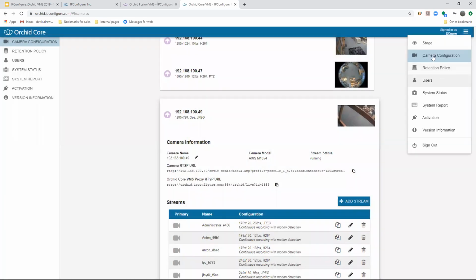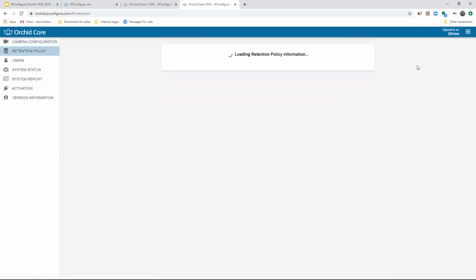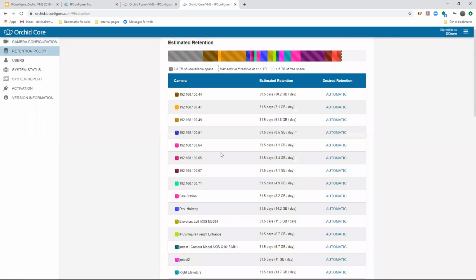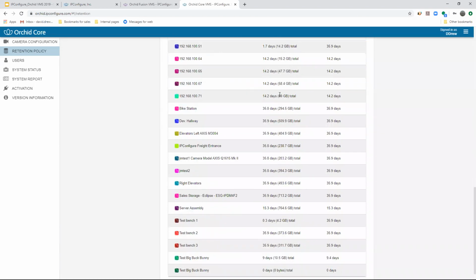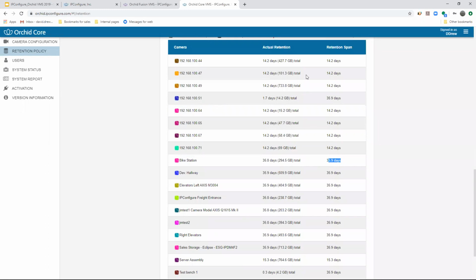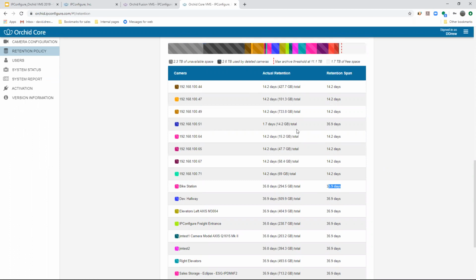In addition to our camera settings here, we've got some focus on retention policies as well. We can do a couple different things here. We can look at what the disk utilization is of the cameras that are on the system. So I can see how much hard drive space is on that server that I'm working with, how much is available still if it's not in its recording first in, first out mode. And I can see what each camera is actually recording, how many days of storage I'm getting out of that camera, and what that retention span is and how much actual retention I've got on those cameras.